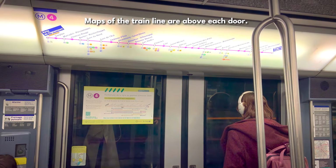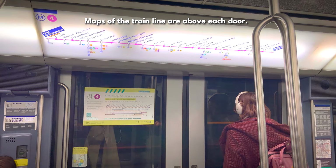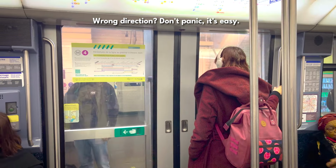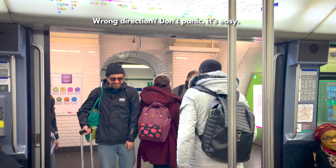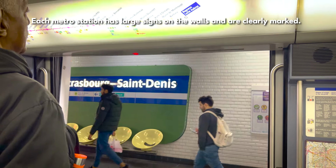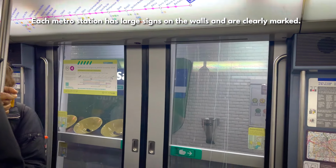The maps above each door are a great way to reconfirm that you're going in the right direction. If your destination is moving away from you, you chose the wrong direction. Switching platforms is easy, and it does not require another ticket. Simply exit the train at the next stop and switch to the other side. Every metro station has very large signs on the walls to show you which stop you're at. There's no confusion there. You always know where you're at.